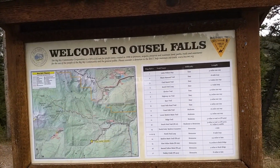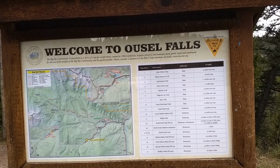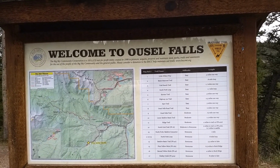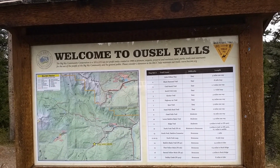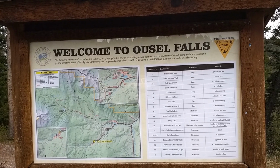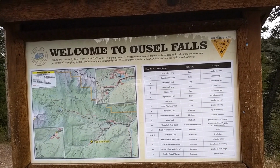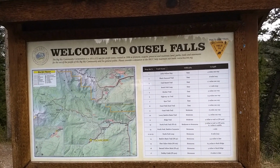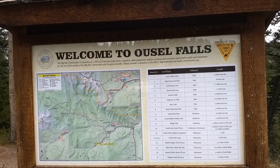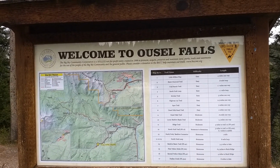So today we're in Big Sky, Montana. We're going to check some stuff out. Right now we're at the Ousel Falls, I think that's how you say it, trail. This is Ousel Falls Park, and we're actually going to hike the Ousel Falls Trail. It's about a mile and a half, I believe, there and back. It looks like quite a few trails in this area, so this is the one we're going on today.